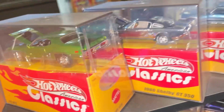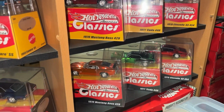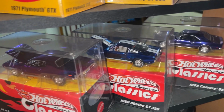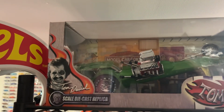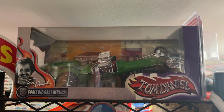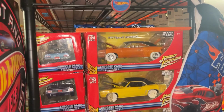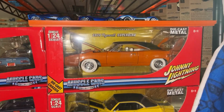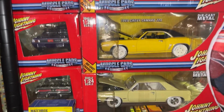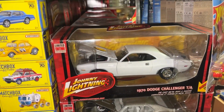Wow. And then he collected all the slot cars they came out with. The Hot Wheels Classics with the anodized finishes. Wow. Another part of that Tom Daniels set, I believe it's a 5-car set. I'm going to ask him if that gold one's a chase, see if I'm right when he comes in. More Johnny Lightning White Lightnings. He likes Johnny Lightning, playing Mantis as well, because it's an older company. He's a couple years older than me. He probably played with it as a kid.